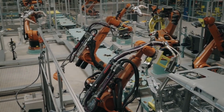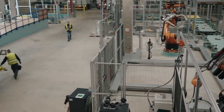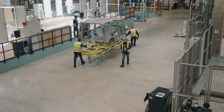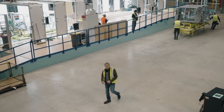The Grenadier production line starts right here in this brand new state-of-the-art body shop, and it's absolutely vast, the size of six football pitches, and it's home to 252 robots that can build a complete Grenadier body shell in just 6 hours.